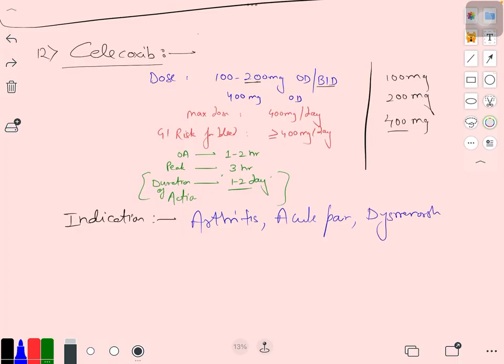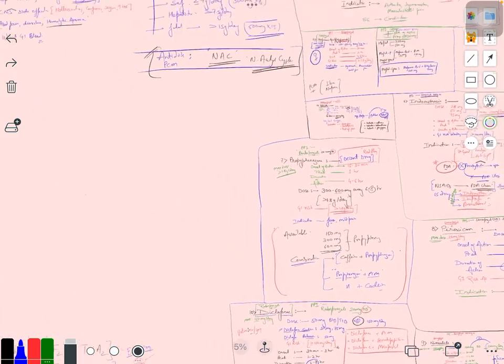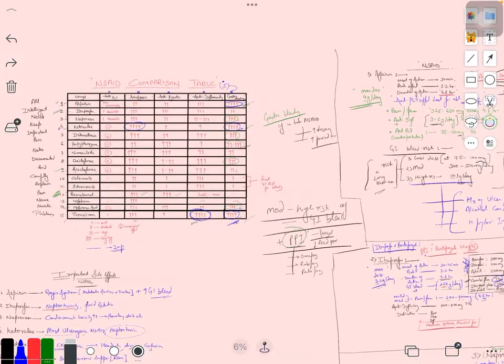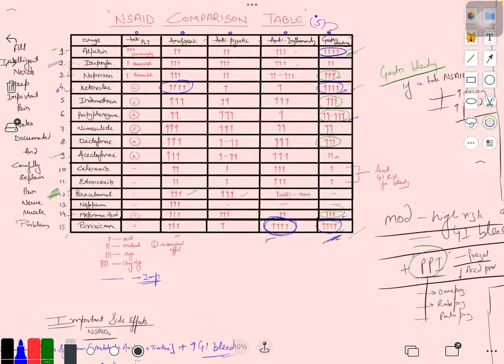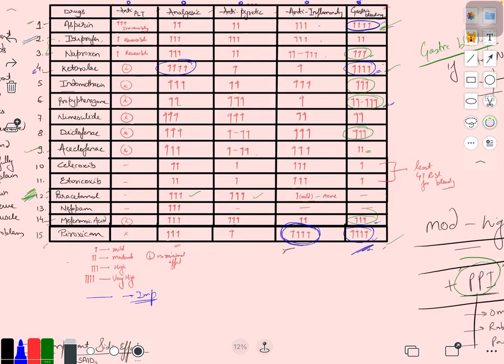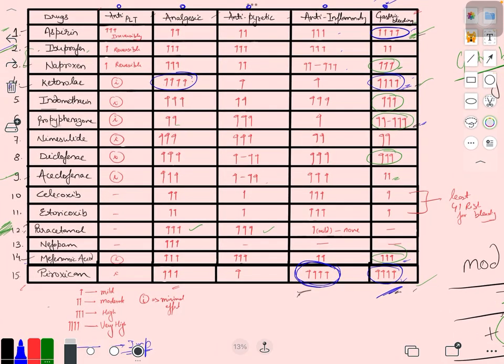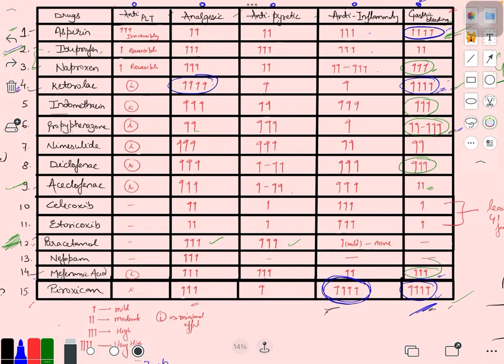Now because Celecoxib doesn't cover the antipyretic effect that much, it is kind of a useless drug for fever. Also, the pain component is not nicely covered, but still a moderate effect can be obtained from Celecoxib. However, for all those chronic inflammatory conditions, we can prescribe Celecoxib, considering the patient has a nice cardiovascular system health.